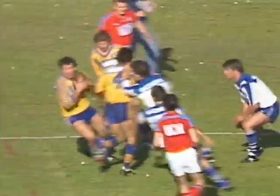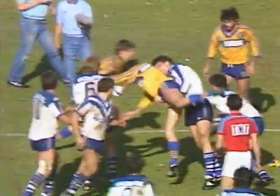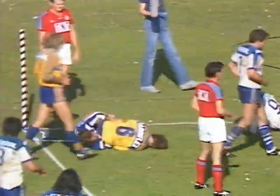Kenny might score here. It's gone back to Cronin. Cronin gets it back to Kenny. Kenny's going towards the corner. He's in! Kenny is in for Parramatta's try. Parramatta's third try scored by Brett Kenny.